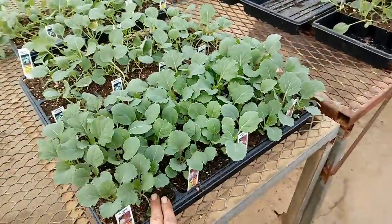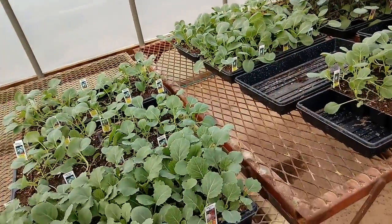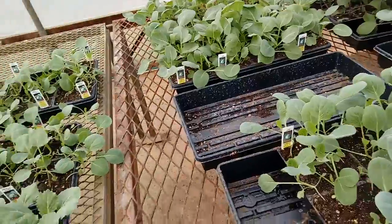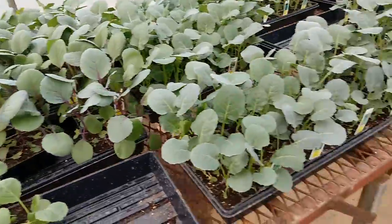We've got some flowering kale. You can flower it or you can eat it. We have early cabbage and late cabbage. So either you want small heads or giant heads. So early are small, late are giant heads. We've got the red cabbage.